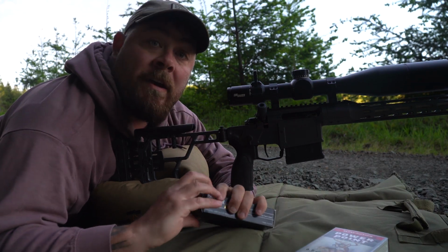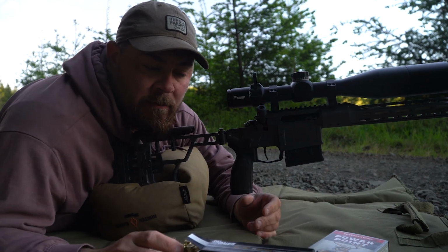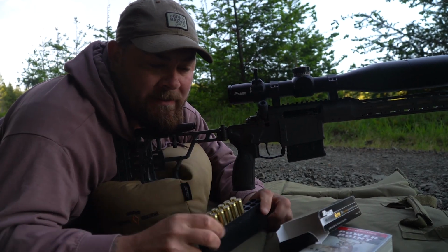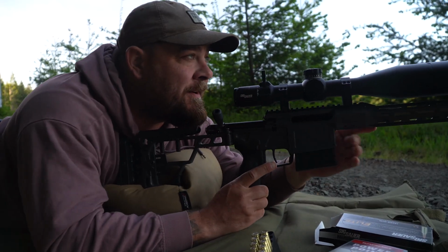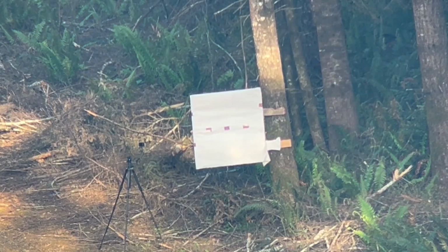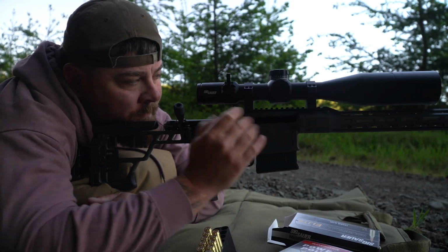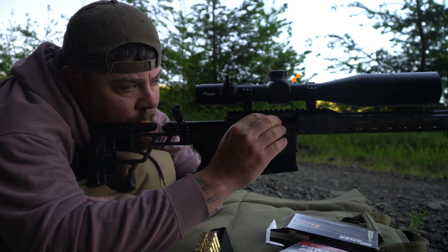Okay, so we are at 486 yards. We're gonna throw the SIG bullets first. Let's throw these first and see how she hits here. We'll have the best ones if you just shoot them in quick succession.